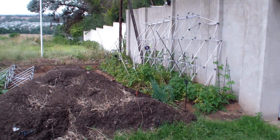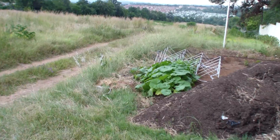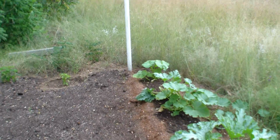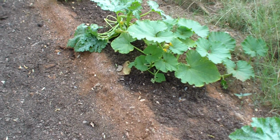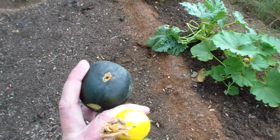Okay, so we have a crisis today. Just realized my little outside garden, where I've got some different pumpkins and cucumbers and stuff like that, and beans and tomatoes and all kinds of stuff, and everything is infested by fruit flies. I mean, look at that. Lemon squash, gone.